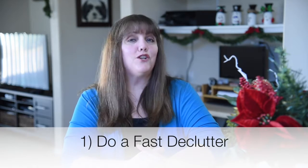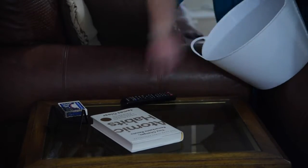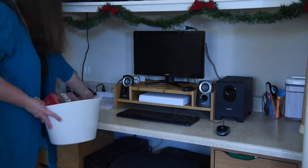Number 1 is to do a fast declutter. Now, what I mean by that is don't pick up one item and put it back and then come back and grab another item and then go put it back and you're going back and forth all day. No, don't do that. Grab yourself some kind of bin and just grab all the items that are out of place all at once. Then take that bin around and put everything away. It goes a lot faster if you just do it all in one go like that.